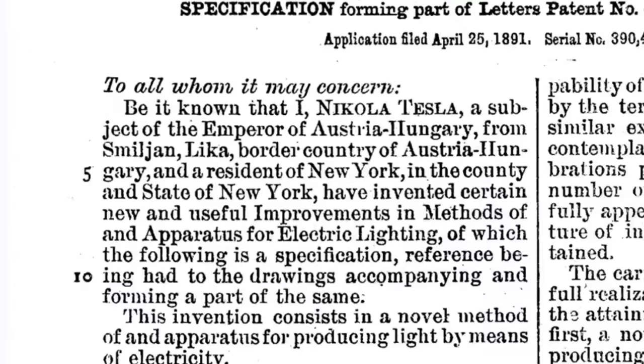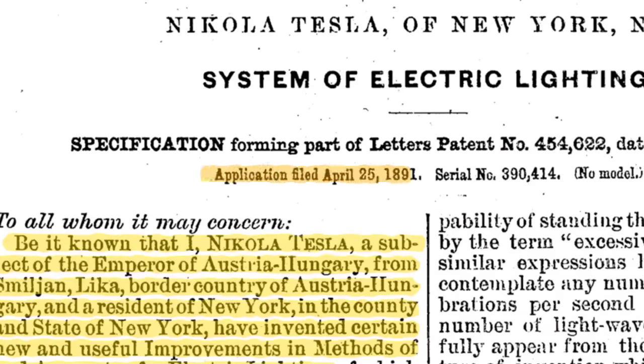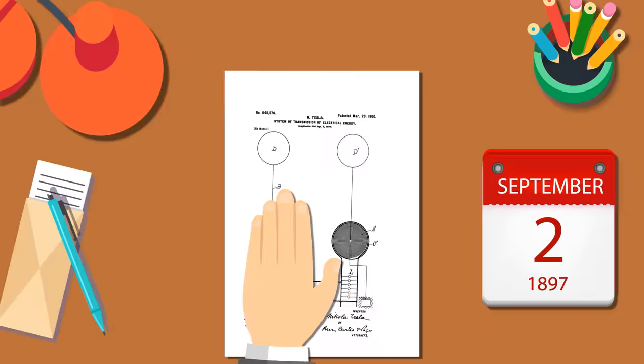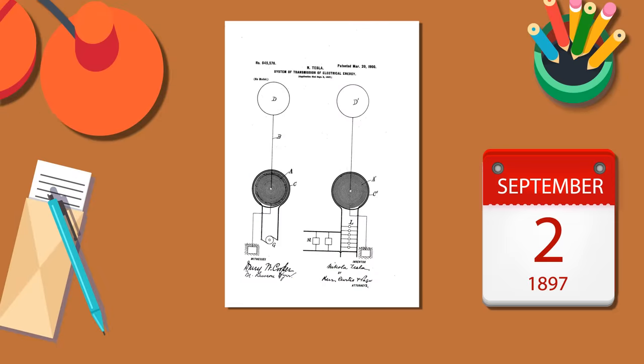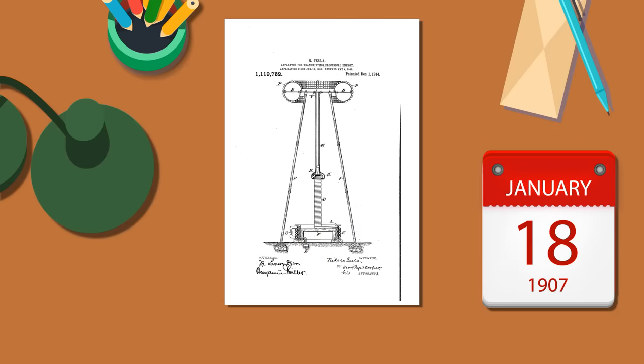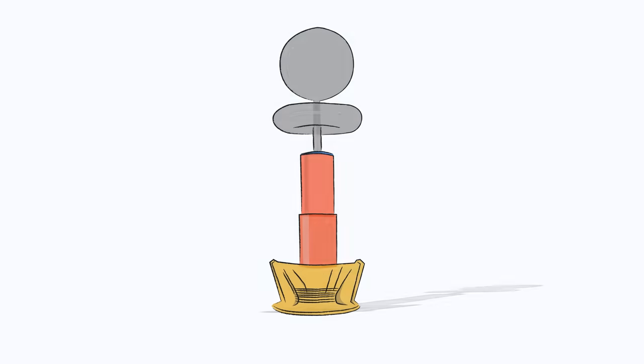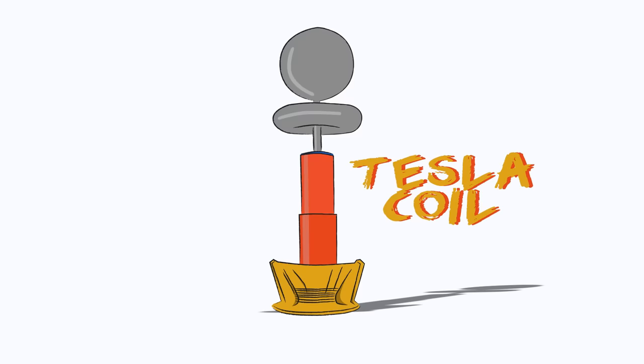The text I just read is the opening paragraph of a patent Nikola Tesla filed on April the 25th of 1891. Six years later, he filed another patent heading improvement, then another one in 1900, and another one on January 18th of 1907. These four patents combined form an extensive description of the apparatus Nikola Tesla developed to transmit electricity through great distances without the use of wires, and this device is nowadays known as the Tesla coil.